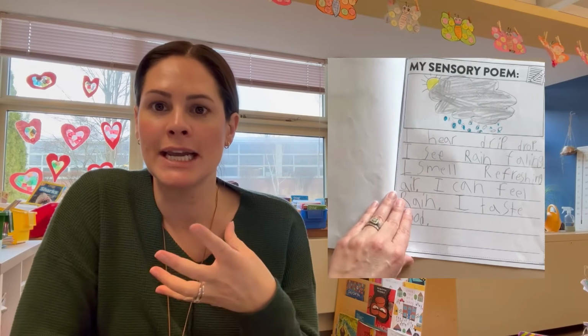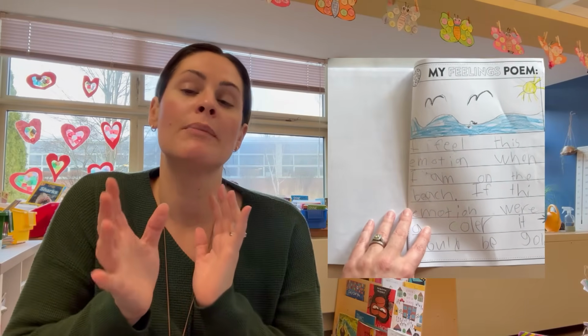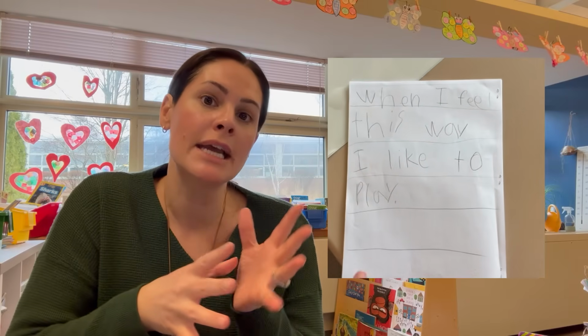So pretty much each day we walked through our poetry slides and the poetry lessons, and we would learn about what each of these poems looks like, what parts it needs to include, and then we would practice writing one together. I would model it, and then they would write one on their own with their own topic each day.